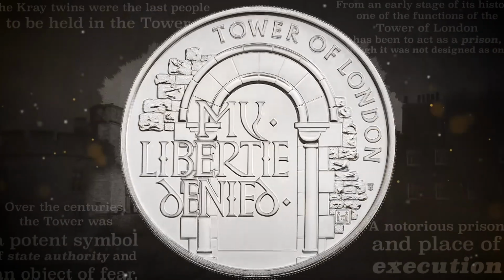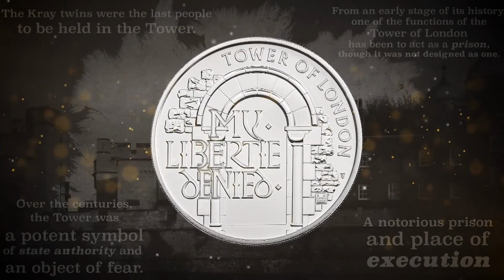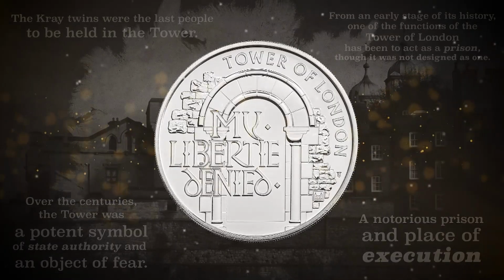As you know, the Tower of London has housed a variety of famous prisoners, including those 3 Queens of England. So we've had Anne Boleyn, Catherine Howard, and Lady Jane Grey. But I think the most special part about this coin is that Timothy Node's design actually features the words "My liberty denied," which is meant to be taken from graffiti in the tower, which is attributed to a prisoner that was there at the time. What a fitting tribute to the Tower of London and its prisoners. I just think it's great, don't you?